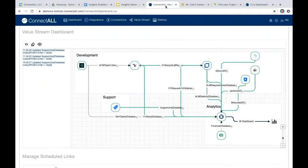To set the stage here, this is a visualization of Mr. Carl's company that we've set up here. What you can see is we're taking our ideas in from GTM, which is an OKR tool. We're feeding those to Version 1, and ultimately the data gets fed to ALM. We have Jira for support, and we have SonarQube, Jenkins, and Bitbucket for our development and DevOps activities. And then lastly, down here, we have Clarity for financial data.